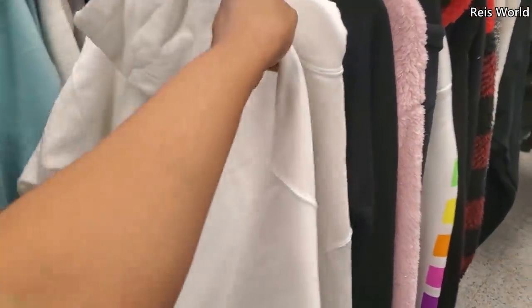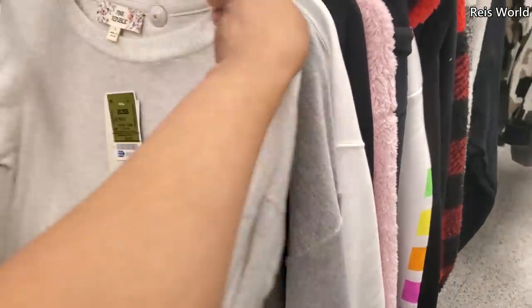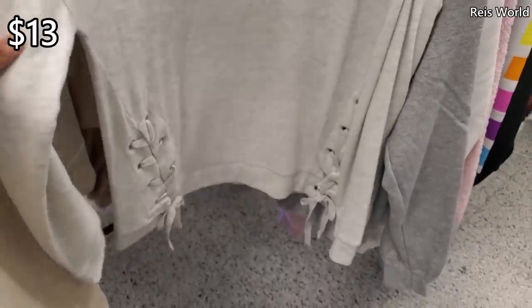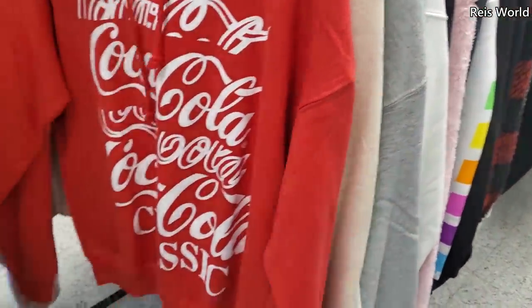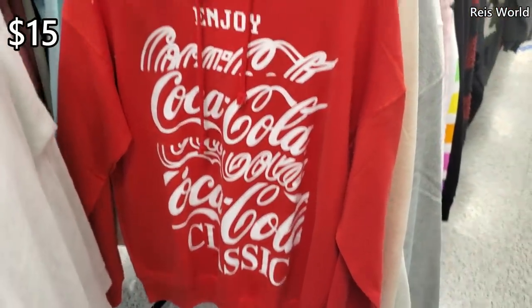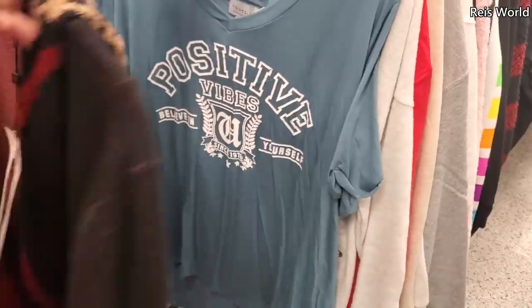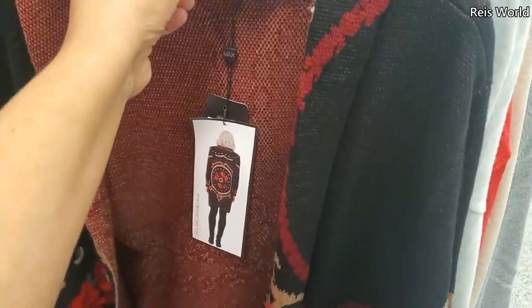More Tupac. This one, 13, is gonna tie at the bottom. Coca-Cola for 15, red hoodie. Let me pull this one. Okay, we've seen that. Positive vibes. And then we have like this cardigan, which is kind of cool looking. It is 33.